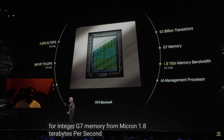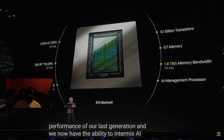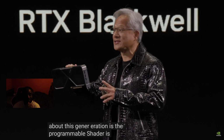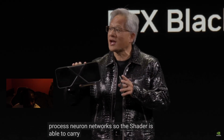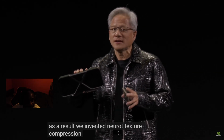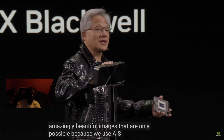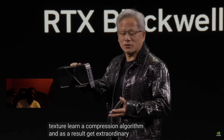1.8 terabytes per second, not even twice the performance of our last generation, and we now have the ability to handle more. I swear down, that looks so sick. And one of the amazing things about this generation is the programmable shader is also able to now process neural networks. So the shader is able to carry these neural networks, and as a result, we invented neural texture compression and neural material shading. As a result of that, you get these amazingly beautiful images that are only possible because we use AIs to learn the texture, learn the compression algorithm, and as a result, get extraordinary results.